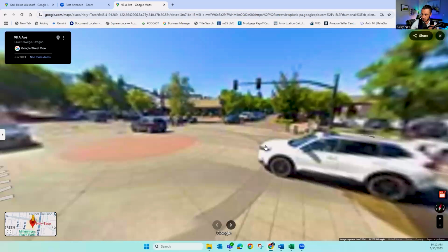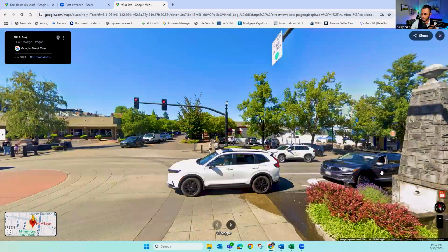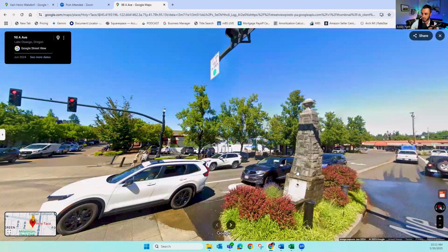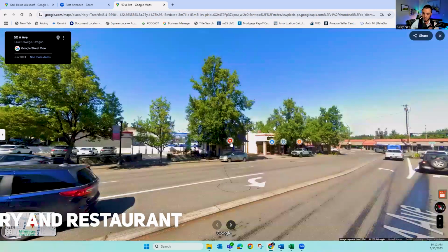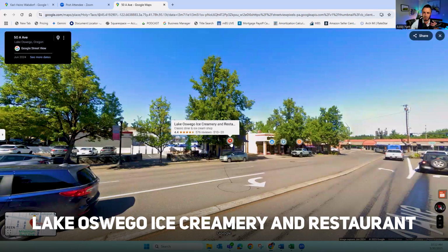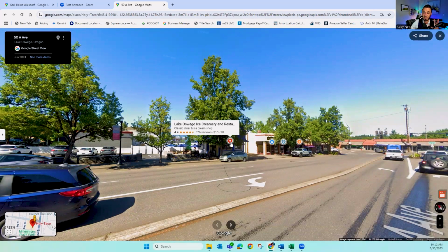Salt and Straw is awesome, and you can do it as you visit. But this ice cream shop right here, the blue one, I believe it's called Lake Oswego Ice Creamery. It used to be called Tillamook Ice Cream. This is where I would go for ice cream and a burger. It's just across the street, half the price.